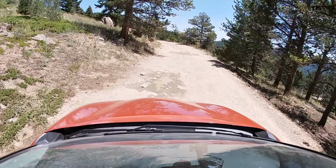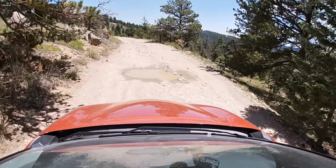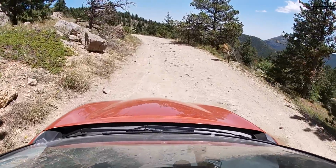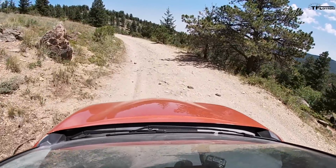But even on this easy terrain, you can hear the gentle sound of front end scraping on stuff that you wouldn't expect scraping on. Stuff that it probably shouldn't scrape on to be classified as a crossover, or even a lifted hatchback if we're being honest. So ground clearance is clearly going to be an issue as we start progressing into the harder terrain.